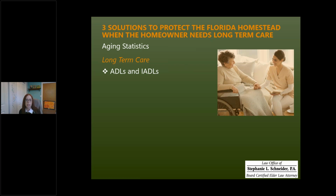And services can be provided through a licensed home health agency. It might be through a certified nurse's aide assisting in the home, or if we have certain medical issues that require attention by somebody with a medical license, we might then need a registered nurse or a licensed practical nurse to come to the home.